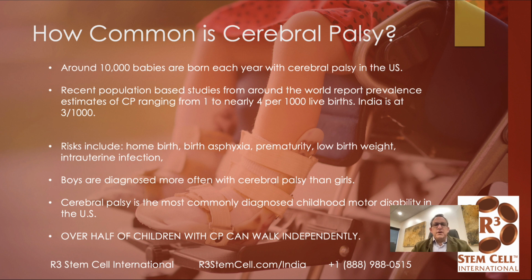Risks include birthing at home, asphyxia at birth, being premature, low birth weight, having an intrauterine infection. Boys are diagnosed more often with CP than girls. It's the most commonly diagnosed childhood motor disability, not just in the United States, but in the world. Over half of children with CP can walk independently, and we can help with that.